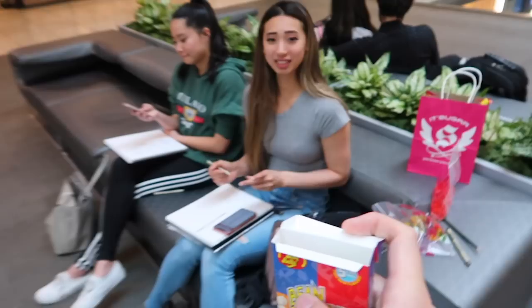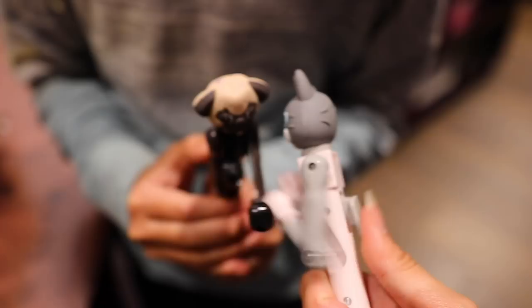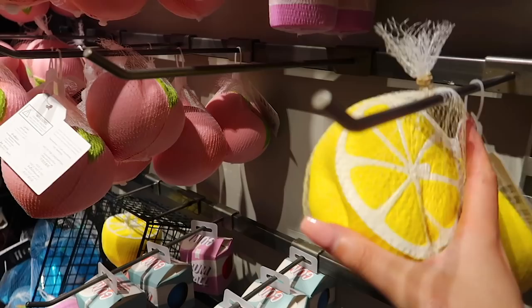Michelle? Take one. I like it. Coconut. Ooh, lucky. Michelle's spitting it out. Yeah. Look at it. It feels like... Squishies are weird. What are you gonna do with them other than squish them? I saw this jumbo lemon and it was really cute, so I wanted to get it.